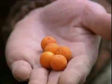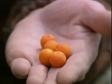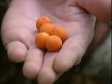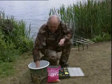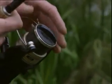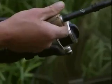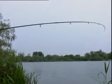With this particular session, this particular section has been quite productive. Sorry about that. It's quite a heavy fish. I think it's a case of nip one per one here.